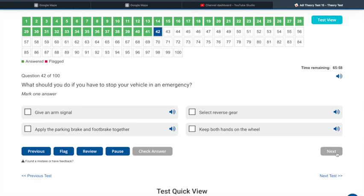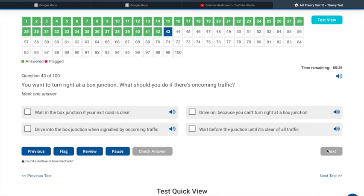What should you do if you have to stop your vehicle in an emergency? Give an arm signal, apply the parking brake and foot brake together, select reverse gear, keep both hands on the wheel. Okay, so give an arm signal, select reverse gear, apply the parking brake and foot brake together. You don't really want to be doing that. What should you do if you have to stop your vehicle in an emergency? It's going to be keep both hands on the wheel, it's got to be.